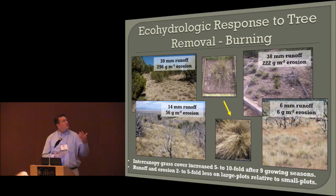So again, we're seeing the slides, or the photographs at the top of the slide, is sort of the case with processes well connected, and then a change in that over time with the increase in herbaceous vegetation disrupting those processes.